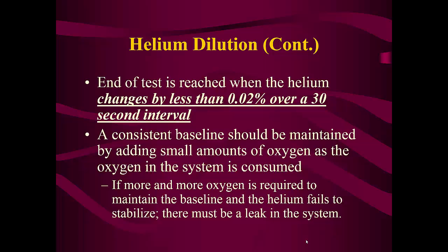Or 7 minutes. For some reason, 7 seems to be the magical number in pulmonary function testing. Pretty much none of our tests will last more than 7 minutes. A consistent baseline should be maintained by adding small amounts of oxygen as the oxygen is consumed. If more and more oxygen is required to maintain the baseline and the helium fails to stabilize, there's probably a leak in the system.